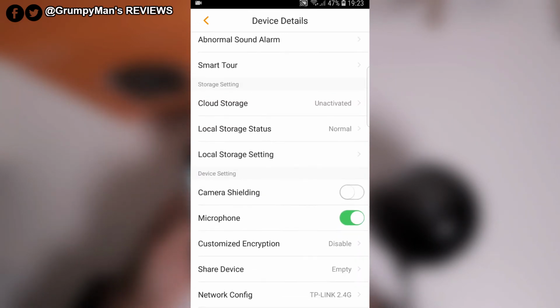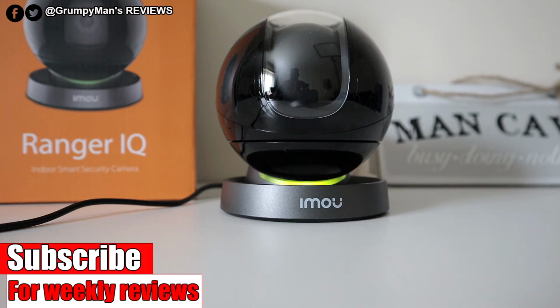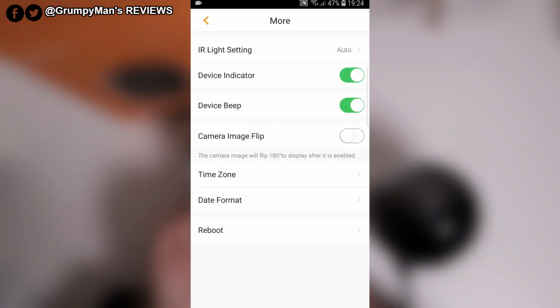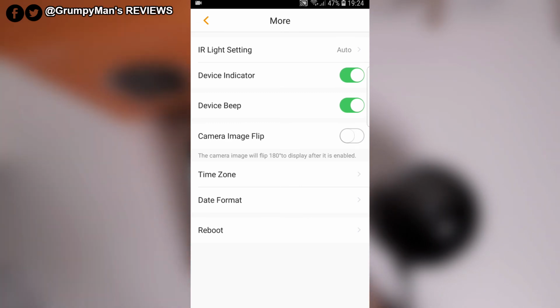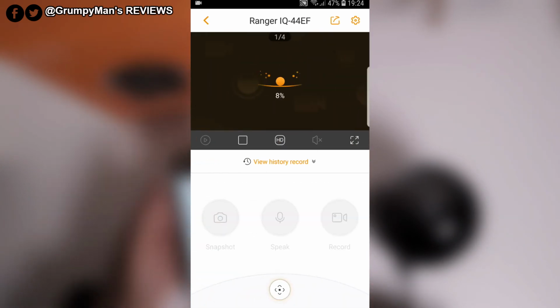And you've got your cloud storage, local storage, of course, and then the camera shielding. So if you push that, the lens would shut off. You've got your more, when you click on that, that's where it says IR light settings. So it's on auto at the moment, but you can turn that off. The device indicator and the sound, you can turn them off. Camera image flip, that's an important one. So if you mount the camera upside down, make sure to flip the image or else you will get an upside down image. Time zone and date format and reboot. Of course, you can delete it as well.